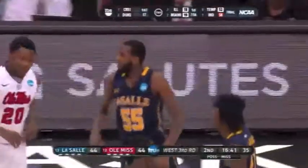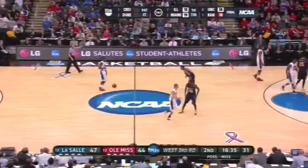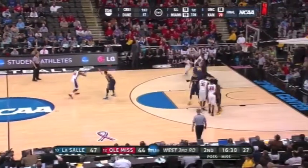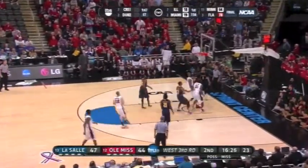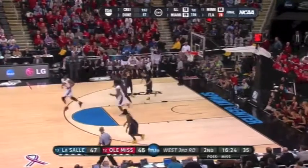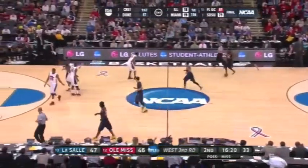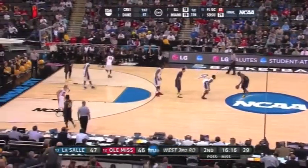A long 3 by Ramon Galloway. How pure is that stroke, Marv? He's 7 for 11 now, 6 for 9 from the three-point line. For the season, a 40% three-point shooter. Henderson with the pass and an assist for Marshall Henderson as he finds Reginald Buckner with the field goal. That's Buckner's first score of the game.